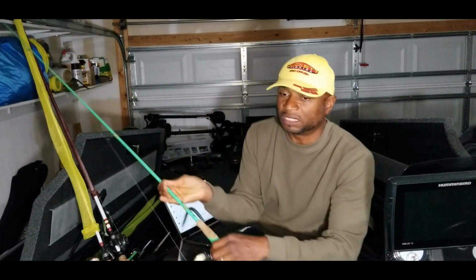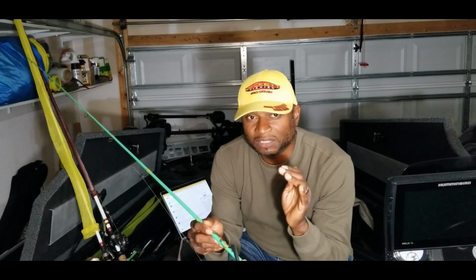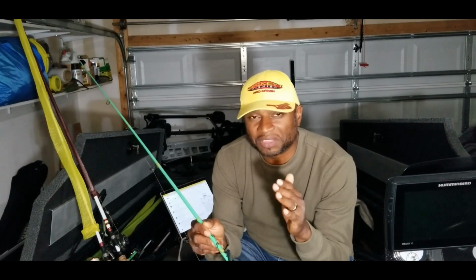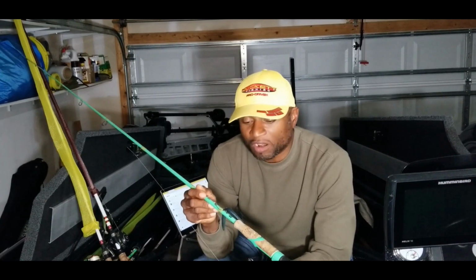My logic behind this wacky rig is that I can throw it on top of that grass and just move it across without getting hung up, and it may make a little wake or some type of disturbance across the top of the grass, similar to a frog. Once I get to the edge of the grass, I would just shake it till it gets to the edge, let it fall over and slowly sink down, and that's where I would get my bites. So that was my day one strategy, and it started off pretty good.